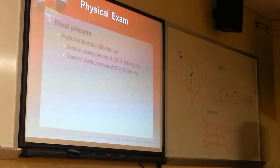When we're looking at our blood pressure, we're looking for systolic blood pressure of 120 to 130. That's going to be an indicator for us that someone is hypertensive. Diastolic blood pressure is 80 to 89. I'm going to tell you guys right now, every time the AHA talks, these numbers get lower and lower for hypertension. When I first started, a systolic of 140 was considered hypertensive, and now we're doing like 120. Every time they roll out something else, the thresholds for hypertension just keep getting lower and lower.